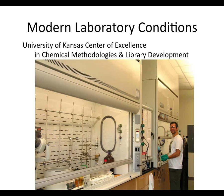So moving forward to the current era, here is a modern laboratory. This is a nice photo from the University of Kansas Center of Excellence in Chemical Methodologies. You can see the laboratory has nice shiny new hoods, and it looks like there's some chemistry going on. And we see here a researcher, either a graduate student or a postdoctoral researcher, and he's wearing the typical academic safety attire of 2005. So he's wearing his gloves and eye protection and a T-shirt.